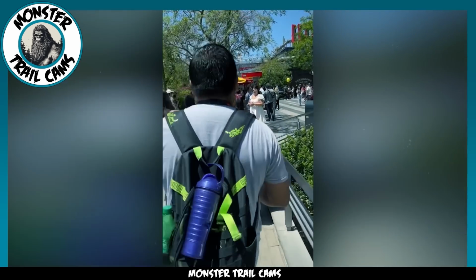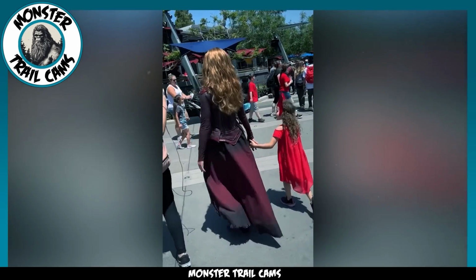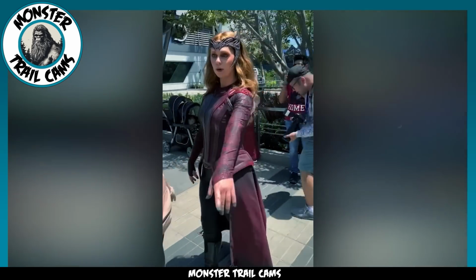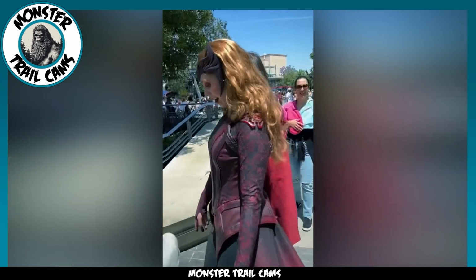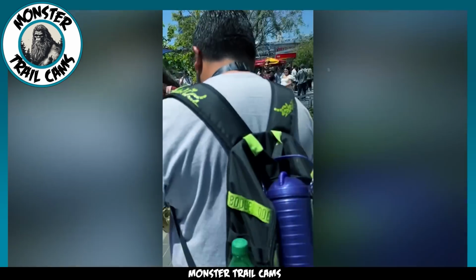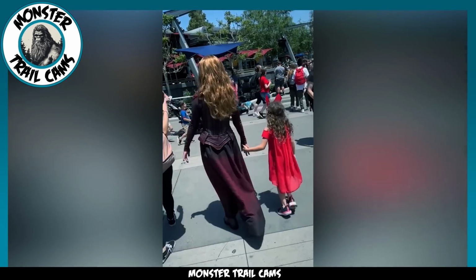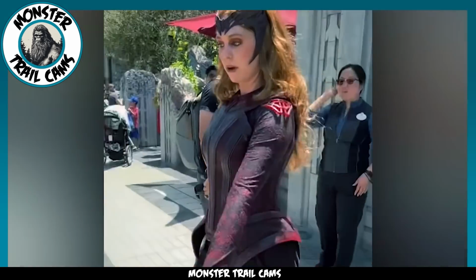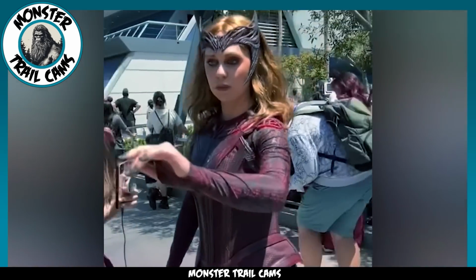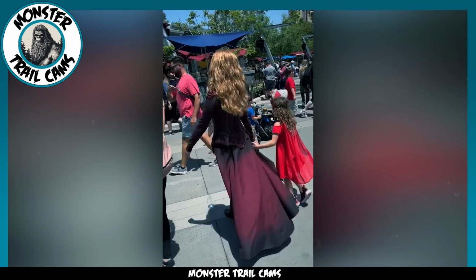A truly peculiar video was shared on TikTok, taken at Disneyland. It seemed like any other ordinary day at the park. The sky was clear, the sun was shining just right, and everything seemed perfect. The main focus of the video was a woman dressed as Wanda from the Marvel Universe. Understandably, she had amassed a group of fans trailing behind, all hoping to snap a photo or grab a selfie with her. But as the person recording the video followed her, something utterly strange unfolded.